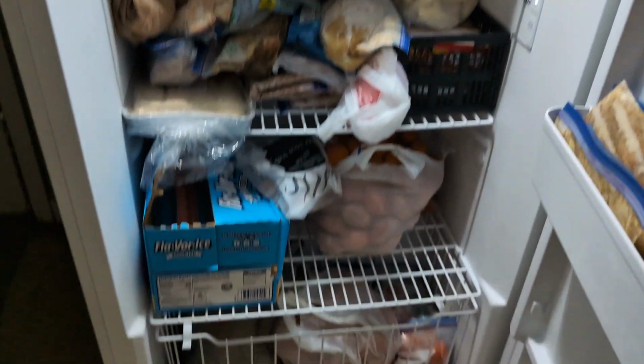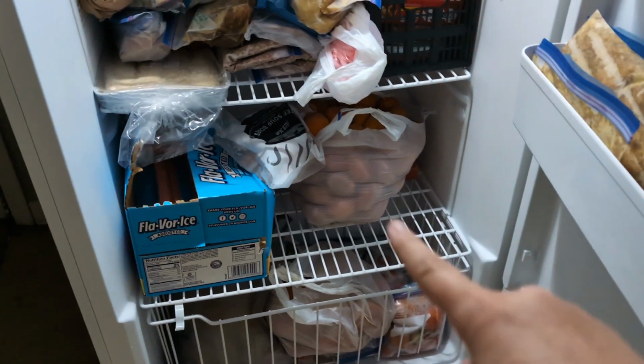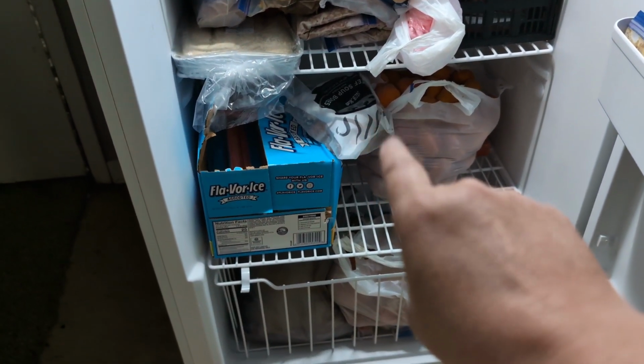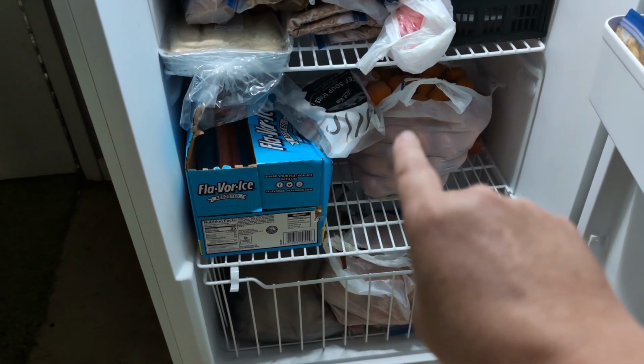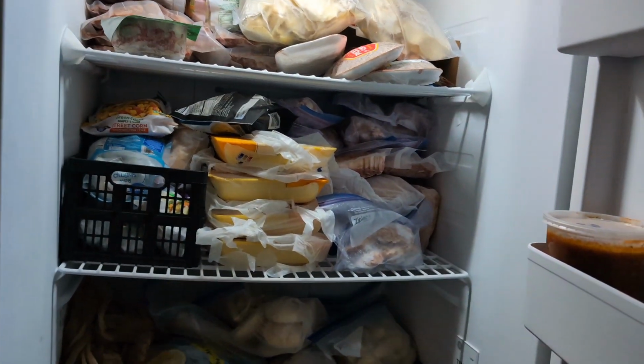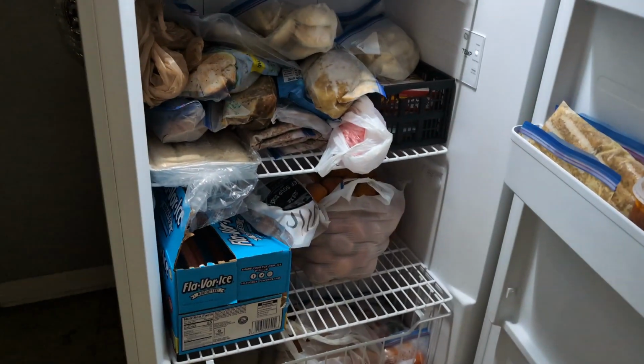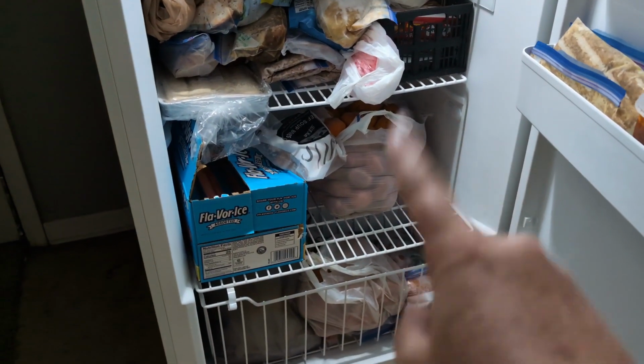So, down here are all of my tomatoes. I've got the bones right there for my broth. So, I just need to get in here and get some things cleaned out. Anyway, but right now I'm gonna get all of my tomatoes out.